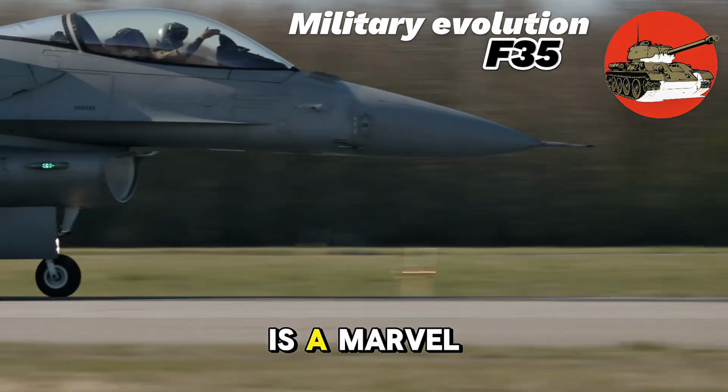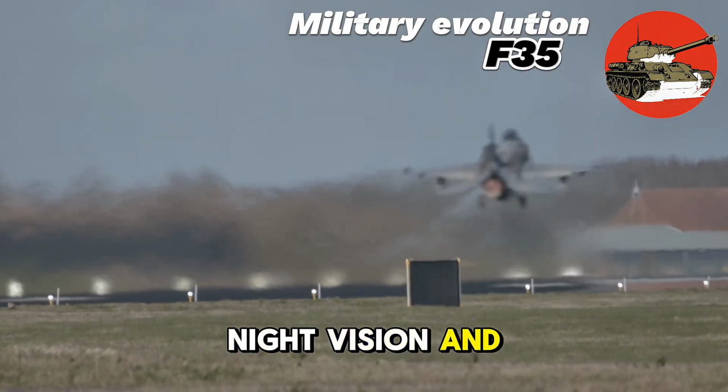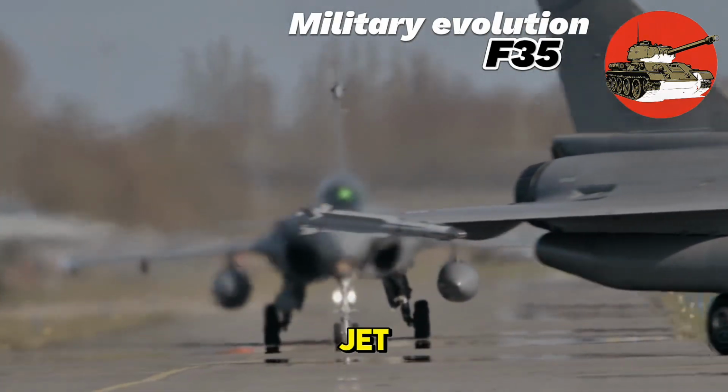The pilot's helmet is a marvel in itself, combining a sighting reticle, heads-up display, night vision, and audio alerts. Impressively, just one helmet costs about $500,000, the price of an average private jet.